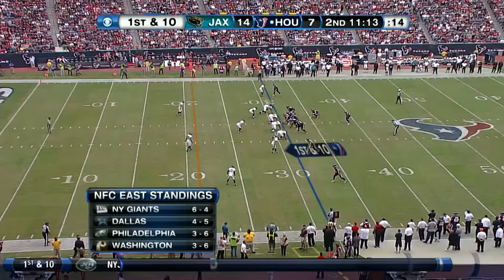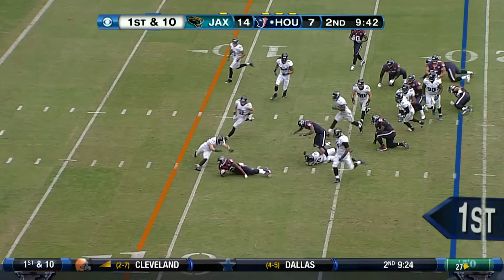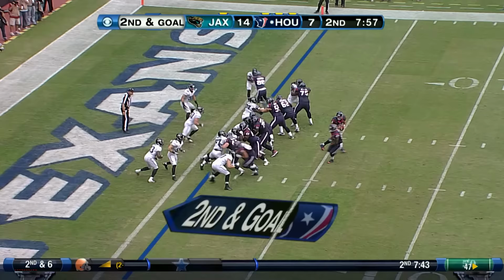First down for Houston. Right side. Forsett. Justin Forsett. Great. Texans on the move. Foster back inside. Foster finds some running room. 2nd and goal. Schaub, the throw to the end zone. James Casey.